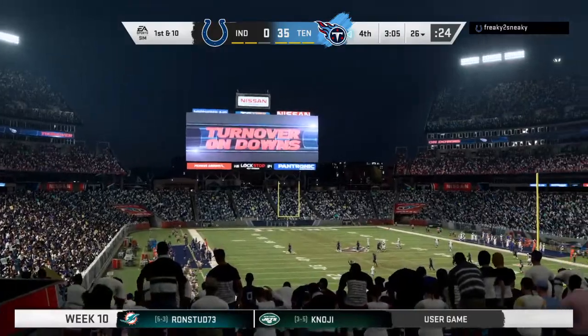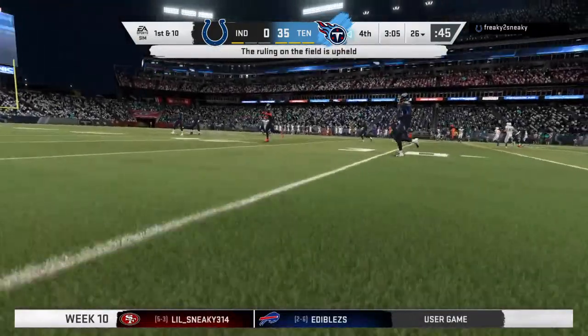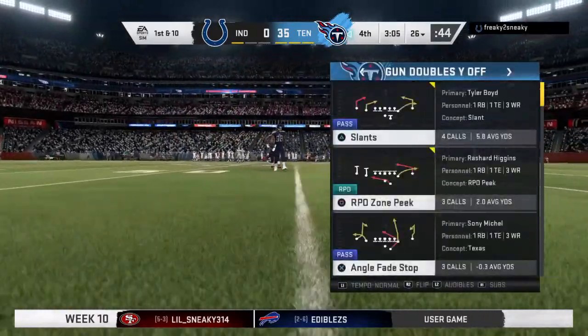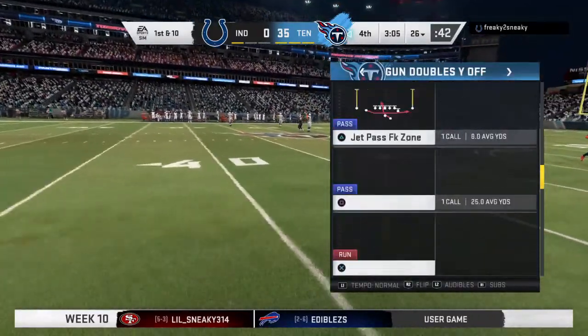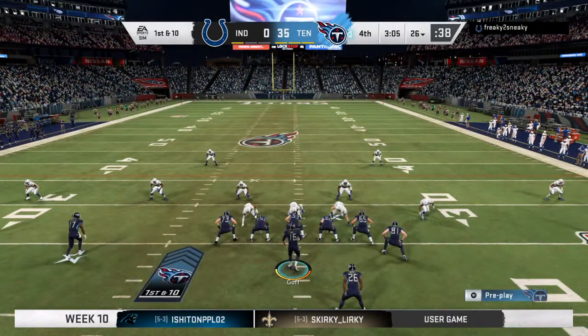And the coach has decided to throw the red flag. He will challenge this play. It's a turnover on downs, 180. Well, he challenged the play.